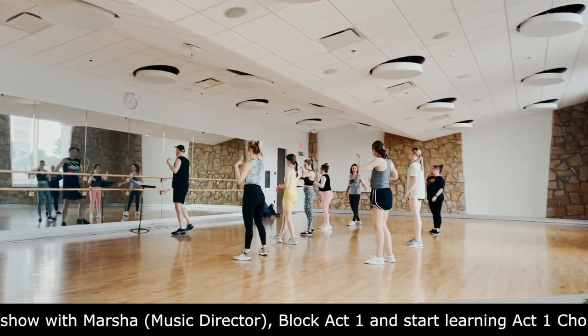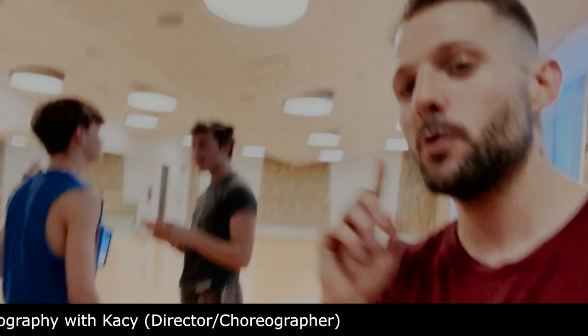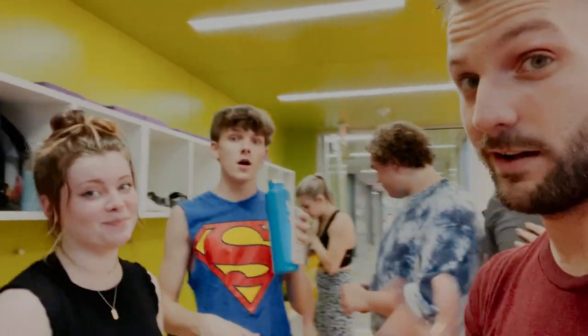Okay, so we are in the beginning stages still of the show, but we're 1 week in, we're doing a dance rehearsal, we're learning an entire song with a massive dance break in it. It's very difficult. Oh my gosh, I'm so sweaty. It's so gross. It's going well, but we're tired. And we're halfway done. I can't remember the first part or the second part. Or any of it.